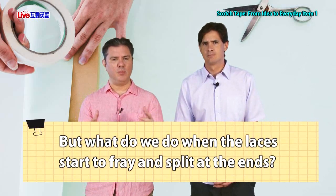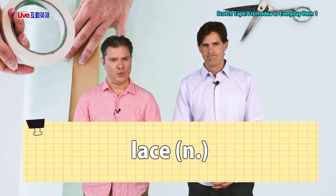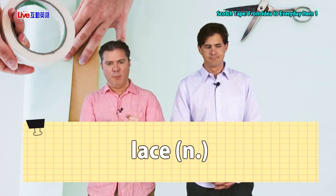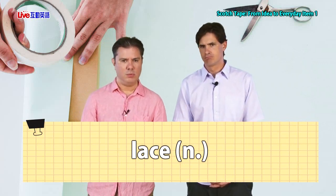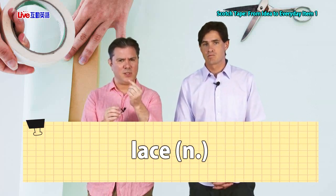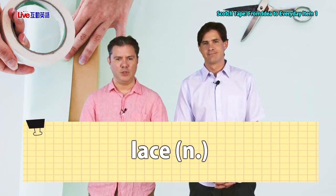But there's a problem with many types of sneakers. Here's the problem: what do we do when the laces start to fray and split at the ends? Yes, your shoelaces, or laces, to use the shorter version that we do use. These are basically those strings you put through the front of the shoe, and then you pull them tight and tie a bow to keep your shoes safe and snug on your feet, right? There's one for each shoe, and you tie them up. Anyways, we call them shoelaces, or laces. The ends usually have a plastic piece around them, but over the months and years, those can break and fray, and then the shoelaces start to fall apart, and you have major problems.